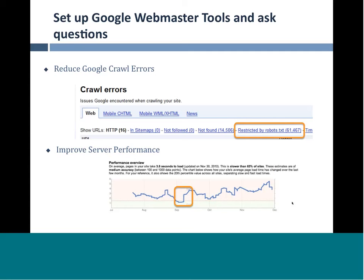Because for performance, the search engines use between 200 and 300 what are called signals. And they all have different weights on how you're going to get indexed and where you're going to get placed in the search results. And performance, Google announced, I would say in the last year or two, is a signal that they're using, and it is important, because people don't want to wait around to get to the website. It provides a poor customer experience. So this particular chart that you're looking at in Webmaster Tools shows that our server performance was not optimal. It was pretty slow. In fact, Google is telling us we're slower than 63% of sites. Where we want to be is down in that bottom, in that green zone, the 1 second or less response.